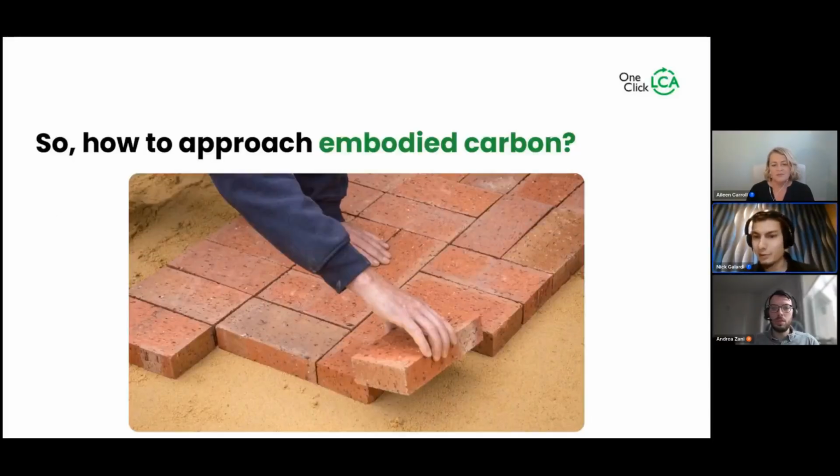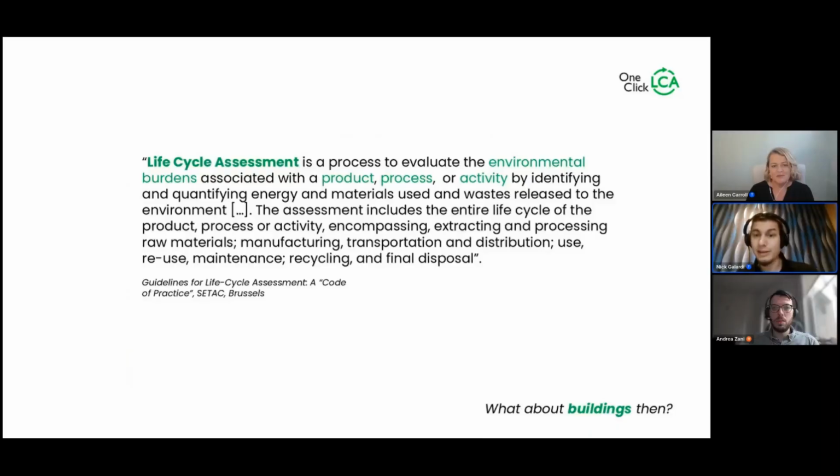So I'm talking about reducing this embodied carbon, the big importance of such, but how are we going to do that? Thankfully, there is a tool that we can utilize, or really an assessment, and that is a life cycle assessment, or an LCA. This is a process where we can evaluate the environmental burdens associated with a product, a process, or an activity by identifying and quantifying energy and materials used and waste released to the environment.